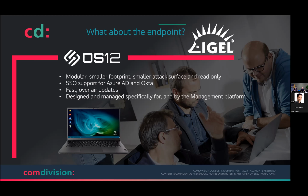It's now able to update over the internet. So a user who's at home or in a branch office can receive updates just as quickly as people that are on site at the main office. And the whole platform is now designed around this new OS. So we can make every change we want to make on this endpoint simply through the IGEL management, and there's no need to have more tooling around it.